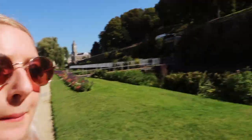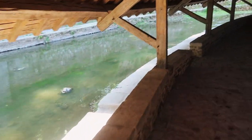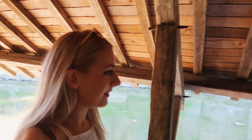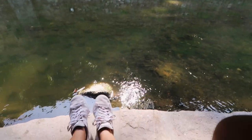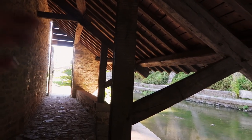We just found this cute little house thing and we don't know what's inside, so we're going to check it out. Oh wow! That is so cute! Oh, I love this. How cool is this? This is so cool. Look. If it was a bit wider and it had a little cafe, that would be really cute. I love how the light is shimmering on that wall as well. Awesome. And on the ceiling.